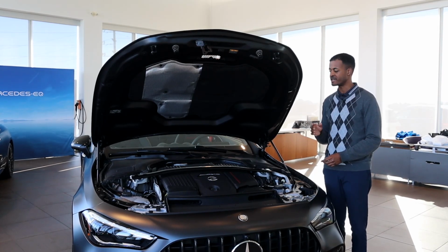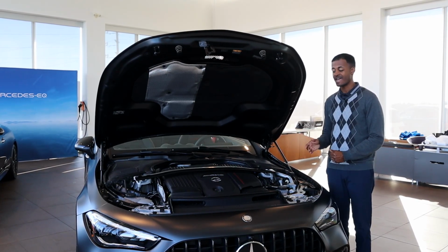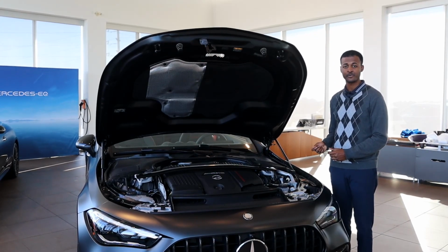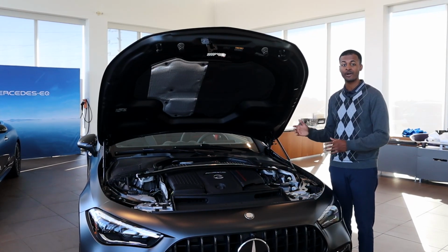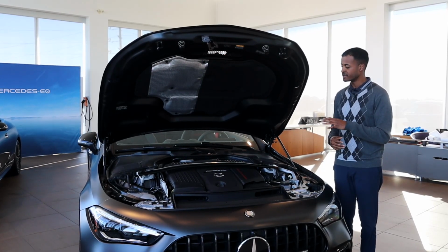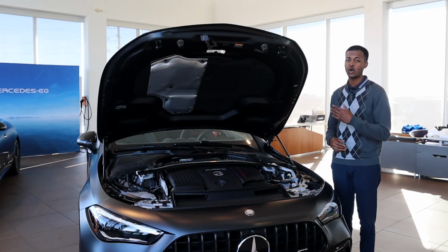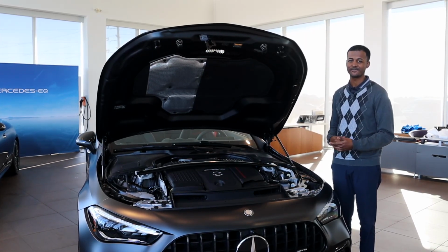But it doesn't stop there, because you still have that mild hybrid technology with the 48-volt battery. You have an electric auxiliary compressor as well, and you're getting 23 extra horsepower added to that 443 when you're in Sport Plus mode. Really, really usable power. You still get the 4MATIC Plus drive system, so you can drive this all year round and in the snow. You would have to change those tires though.